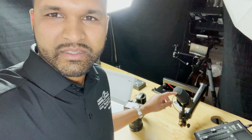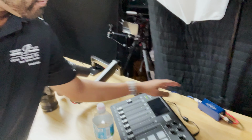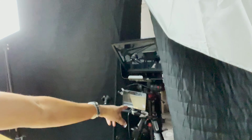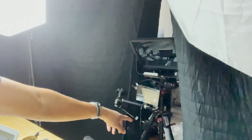So down here, I have the Shure SM7B mic with a Gen 4 low stand. And then all my audio is recorded through a Cloudlifter into the Rodecaster Pro. I have two softbox lights that I've had since 2015. On this side, I have an Andy Cine 4K monitor, a Glide Gear teleprompter on a Manfrotto stand.